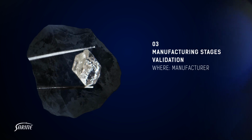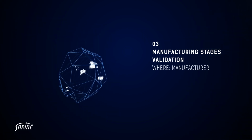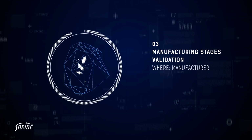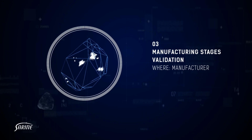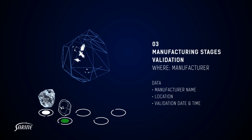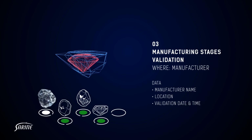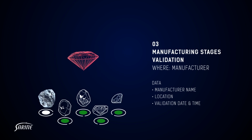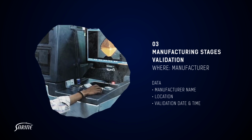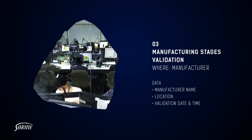Sarine Diamond Journey Traceability ensures validation throughout all stages of the diamond manufacturing process. Every time a stone is processed through a stage, the system validates its current status to assure it is the same stone, then registers the new stage automatically. This allows for continuous matching and validation from planned stage through sawing until the polished stone. The process is seamlessly integrated into existing workflows, resulting in no interruptions nor extra cost.